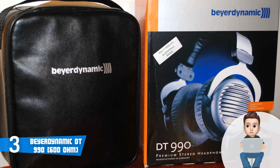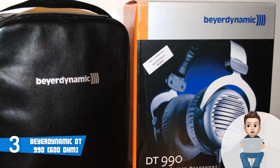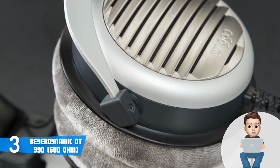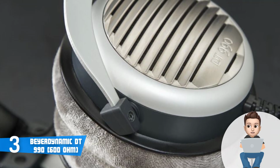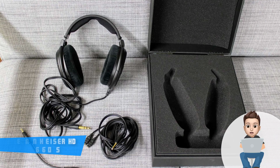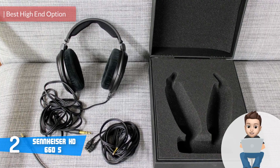Another great thing about this model is the ability to output a classy treble as well as excellent mids, and most of the users have claimed that they've never heard something close to this, so once you get them you will feel whether they were right or not. To conclude, the 600 ohm DT990 deserves your attention, and if you ever decide to purchase them, I'm sure that you won't be disappointed. Moving on, at number 2, we have the Sennheiser HD660S.